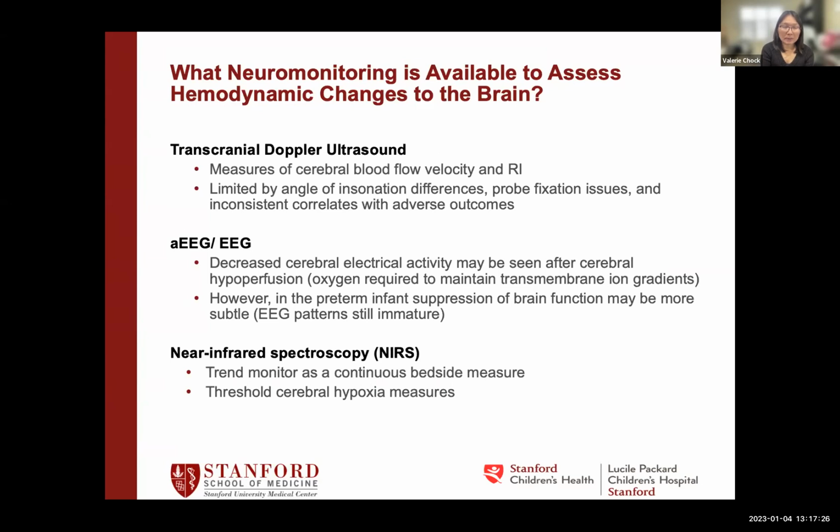People tend to like to use probe fixation for longer periods of monitoring, but there are issues with keeping the probe fixed in a stable position. It's really not that feasible for very long periods of time, certainly not over the first 72 hours or the first week of life. And then probably most importantly, literature shows that cerebral blood flow velocity and resistive index inconsistently correlate with adverse outcomes. So we can't reliably use these measures to tell us which babies are at highest risk for adverse outcomes.